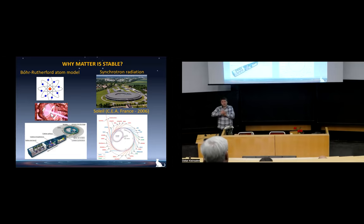But here there are about 20 to 30 different labs. So this is a big accelerator around. A small one accelerates electrons to 2.7 gigaelectronvolts, then they are injected into a big accelerator. And here they do not want to accelerate more. They want it to keep going and constantly radiate.